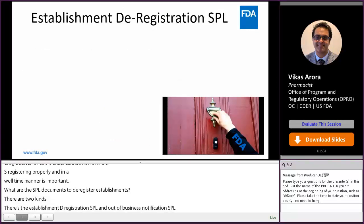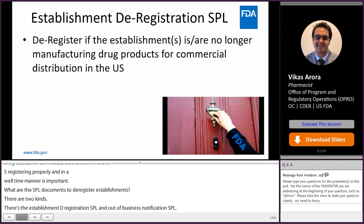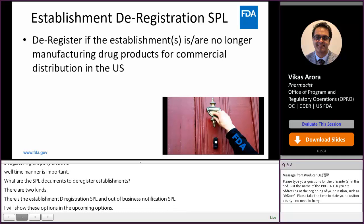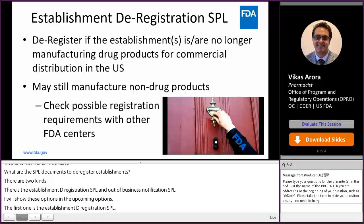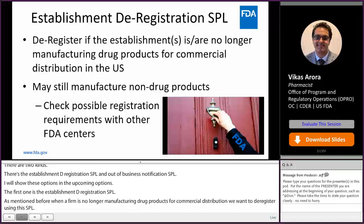The first one is the Establishment Deregistration SPL. As mentioned before, when a firm is no longer manufacturing drug products for commercial distribution in the U.S., we would want to deregister using this SPL. They may opt to continue to manufacture other non-drug related products, and if so, they would need to check with the registration requirements with the other parts of the FDA.